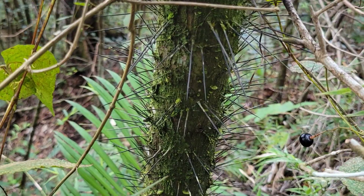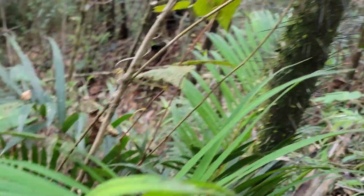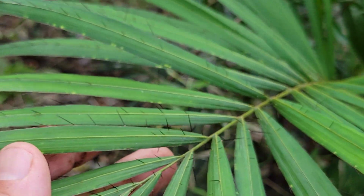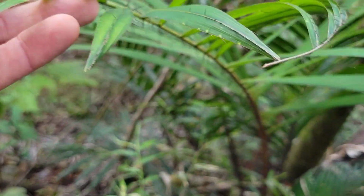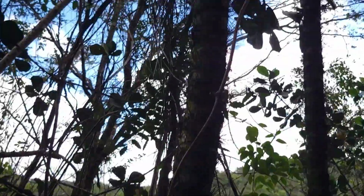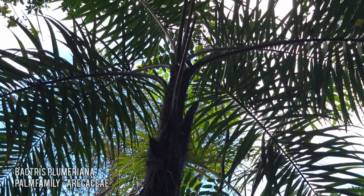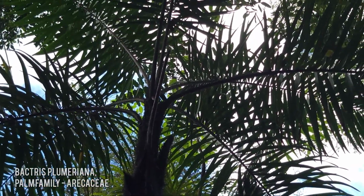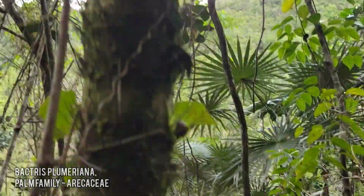I've seen so many plants with... look, it's even got spines on the leaves. You ever seen a palm with spines on the leaves before? A testament to the history. The megafauna got knocked out on the mainland first, and they lived on the Caribbean islands up until about 5,000 or 6,000 years ago. So there you go.